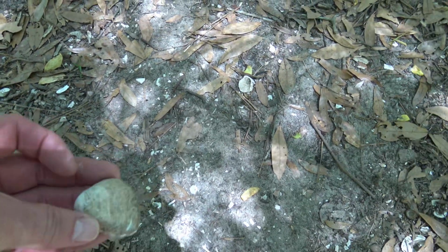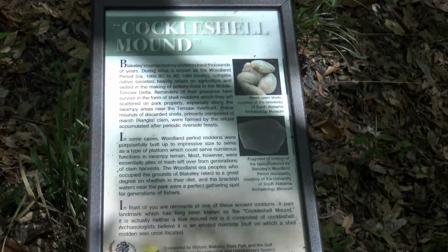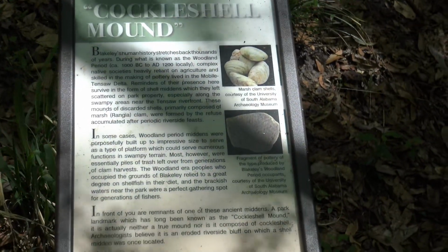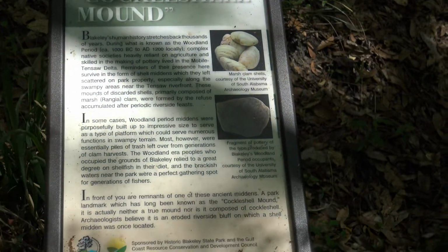So I'm assuming this is where the name of this trail comes from. These little shells are just everywhere. So actually these shells were deposited here by the ancient peoples that would come in here and pig out and just pile these shells up in the mounds.